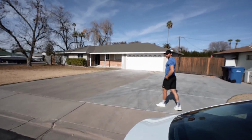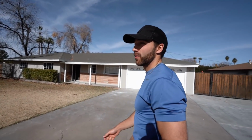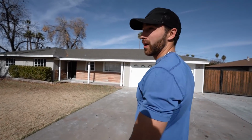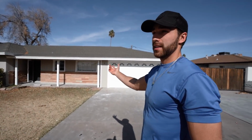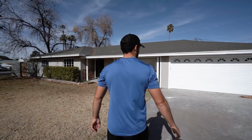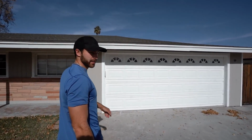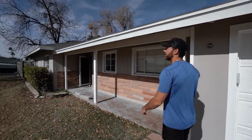All right, Nic, you wanna talk about what has been done so far to this house? Yeah, I don't even remember. It's been a while since you guys have been back. I think we were tearing down the walls and doing demo on it, so we obviously did exterior paint. That was one of the first things we did because we were just trying to get everything moving. Painted the garage door. We didn't do really anything with the landscaping besides just clean it up a little bit.